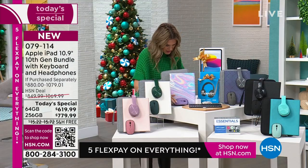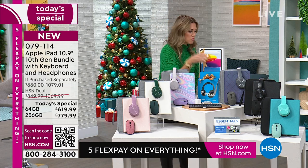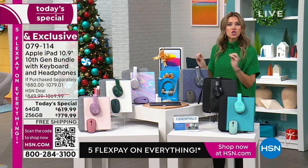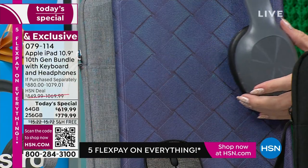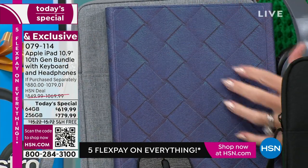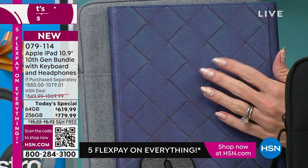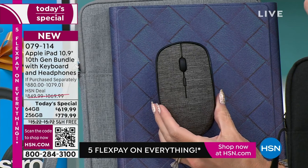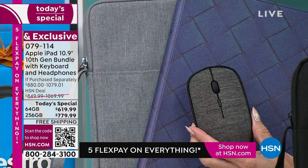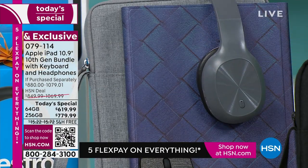So that's the iridescence. Then we also have it in the very, very popular blue woven. Think about the person in your life that is going for their master's degree, going to grad school, maybe the person that is becoming a lawyer. This is perfect for them. I love that kind of woven design. It gives it the look of a texture, but it doesn't have any texture. You get that really pretty dark slate gray mouse, and you get the gray travel case that has that nice zip-around feature, and you also get a darker gray over-the-ear headphones.